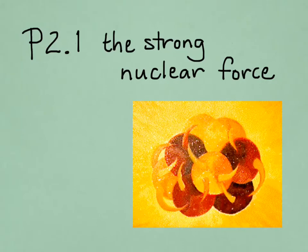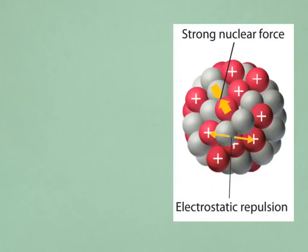P2.1, the strong nuclear force. So we have a picture here of a middle of an atom, the nucleus. This is obviously quite a big one. It's got lots of neutrons in this picture represented by the grey spheres, and a lot of protons as well, represented by the red ones.